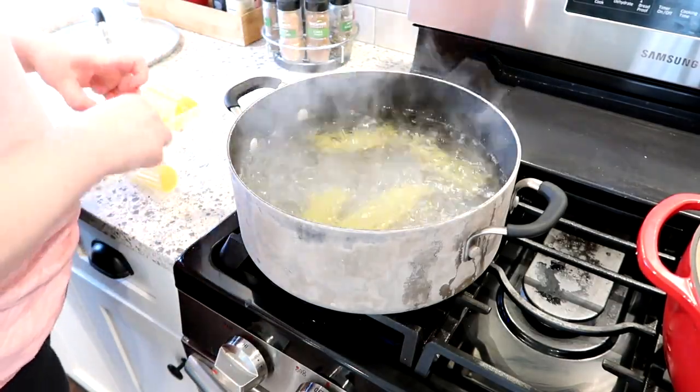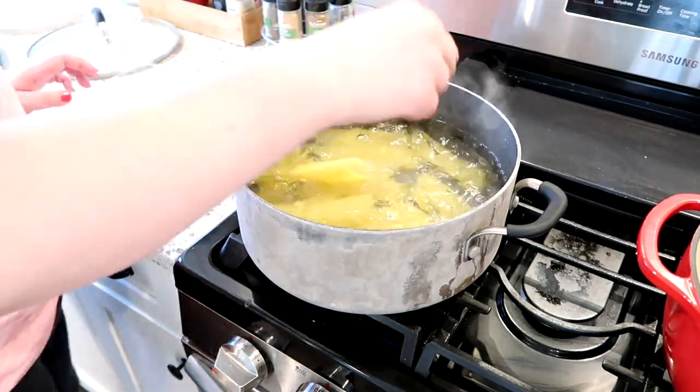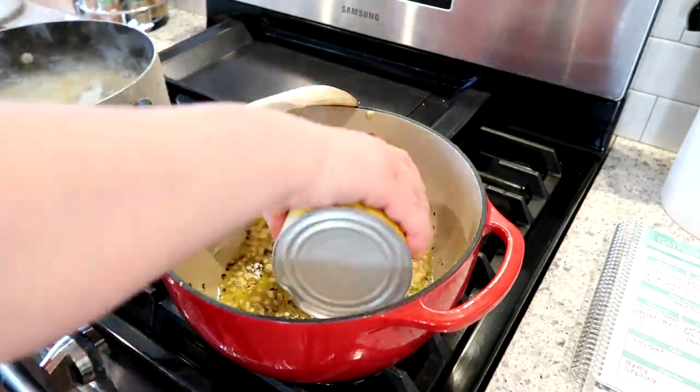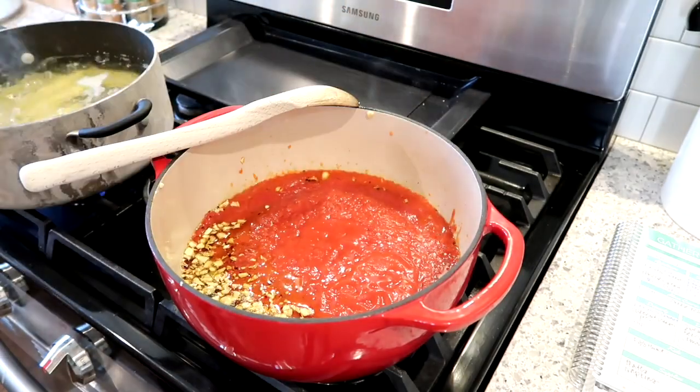To the boiling water, I'm adding the manicotti noodles. Now I'm only going to cook these about halfway. I don't want to cook them until they're super soft because they'll finish cooking in the oven. So you can saute that garlic in the olive oil until it is nice and golden. Make sure you don't burn it.